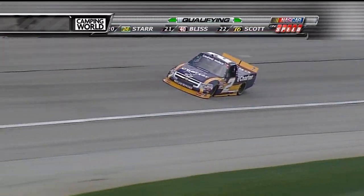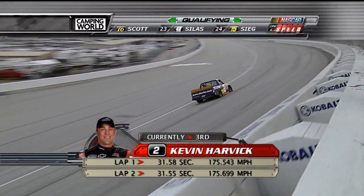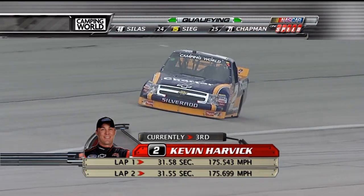31.554 on lap number 2. That holds the 3rd spot for Kevin Harvick. So in front of him will be Kyle Busch and Rick Crawford.